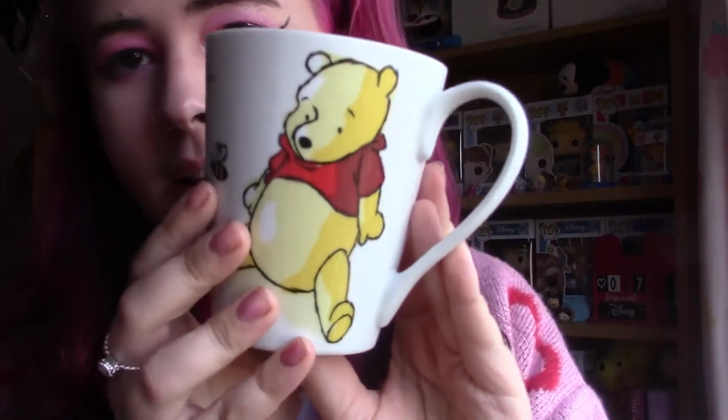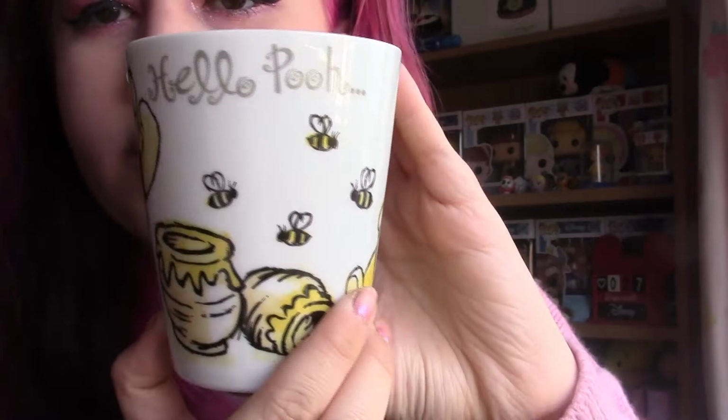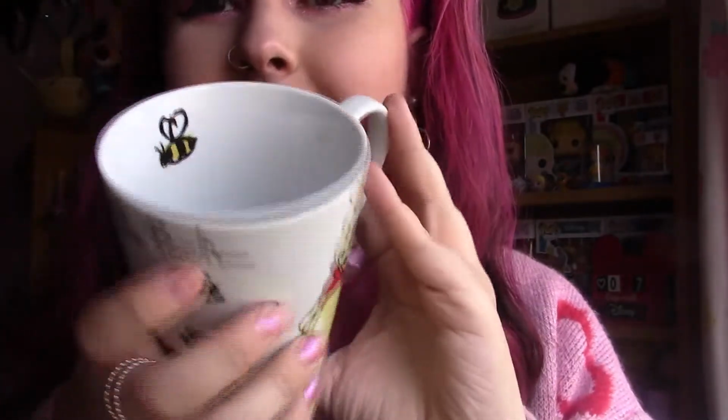And this one, I think this is from the same charity shop. I think this was in the white section. This is what I call a proper mug size. This is a proper good cup of tea mug. So you've got Pooh there, it says hello Pooh at the top, with some bees and a honey pot. And we've got Pooh again. And oh, it's just on the other side. It's just got a little bee on the inside. I find this a lot with Disney mugs. I like it when they just put a little design on the inside of the mug.